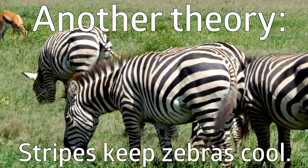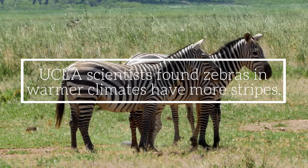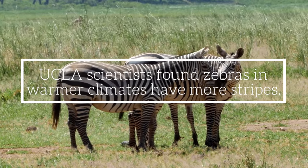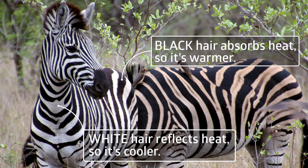The real reason for the stripes may have to do with body temperature. In hotter areas, zebras have more stripes, and more stripes could mean a cooler body. The black part gets hotter in the sun, while the white reflects more heat and stays cooler.